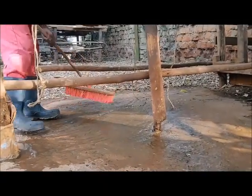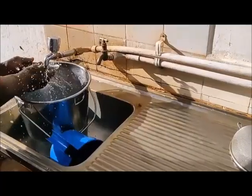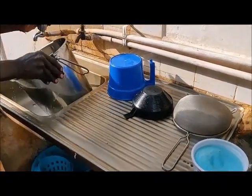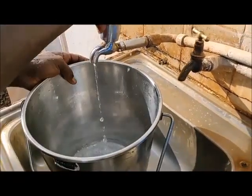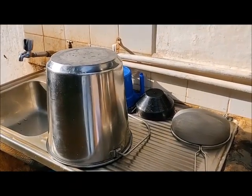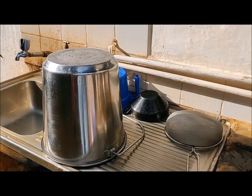After milking, clean the milking area and wash all utensils, including cloths, using a good washing up detergent. Rinse in clean water and disinfect with boiling water. Dry utensils upside down, preferably in the sunlight.